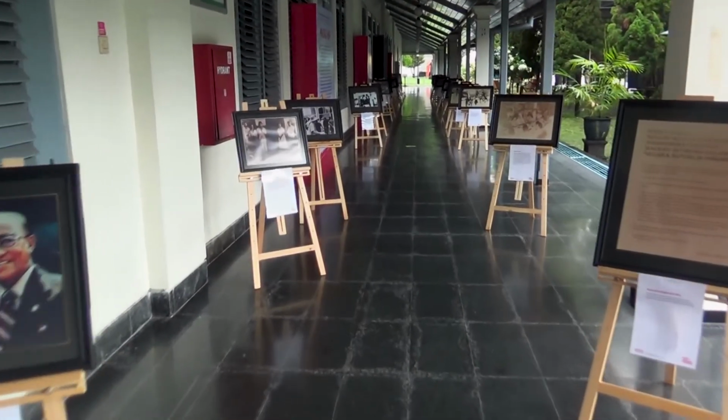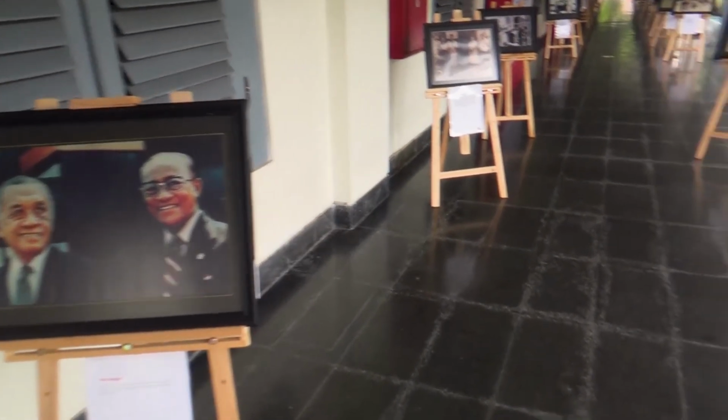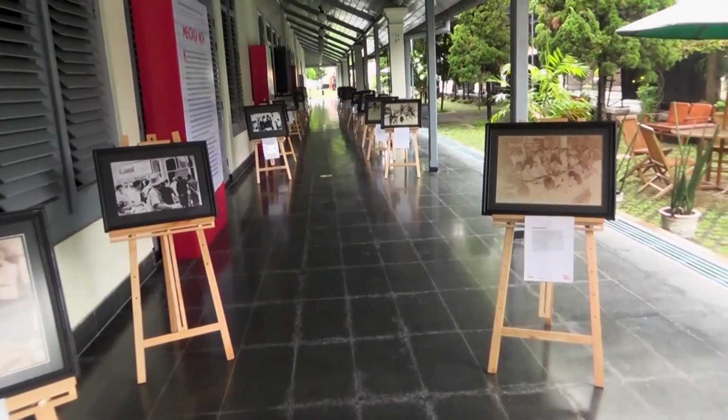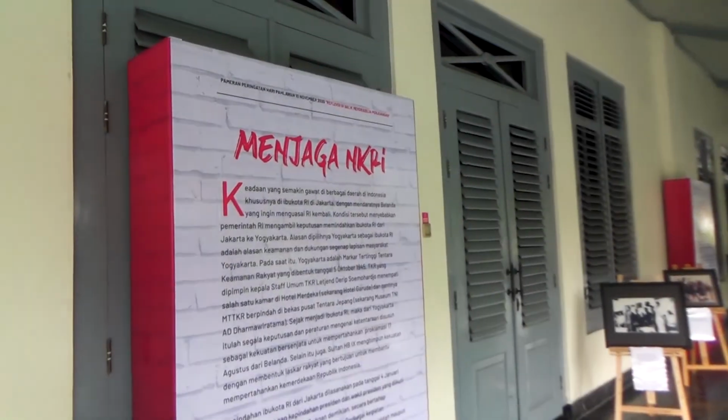Serta padi peralun mendesau, dihembus anginan menderu. Indah.